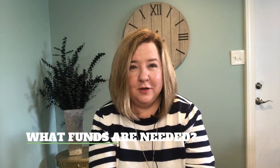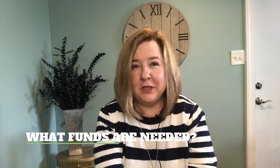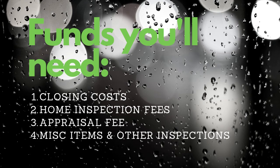Tip number 4, what funds will you need? Well, like I just mentioned, you'll need 3 to 4% as a general rule of thumb of the sales price for closing costs. You'll also need money to pay for the appraisal, which can run anywhere from $300 to $500. You'll need money to pay for the home inspection. The larger the home, the larger the cost of the home inspection.